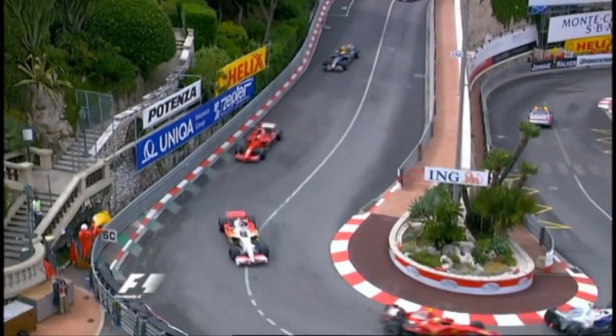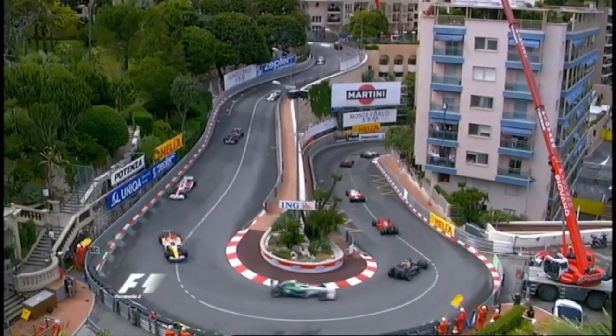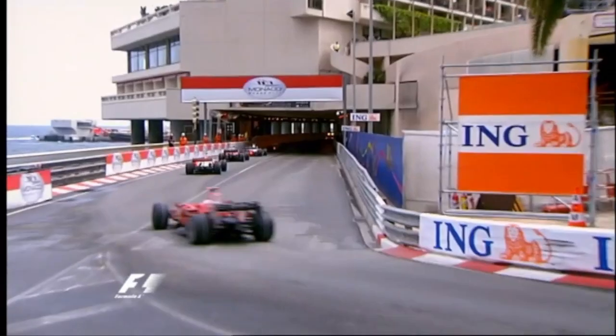So currently you're in P4, you're in position 4. Your next challenge behind you is actually Raikkonen, and the guy in front is Massa. So they're the two cars you're racing.